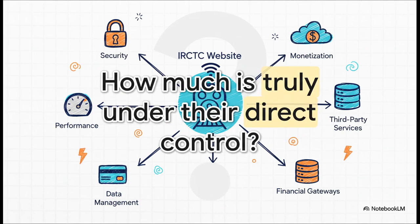Which leads us to our final thought, and it's a bit of a provocative one. When your entire operation depends so much on this web of outside companies, from the very code it's built on to the security that protects it, how much of the day-to-day operation is truly under your own direct control? It's an incredibly powerful way to build, but it also creates a kind of hidden fragility, a system built on dependency. Definitely something to think about.